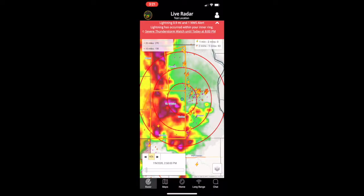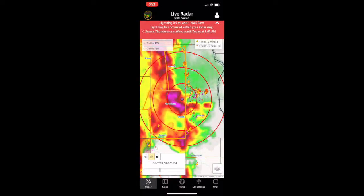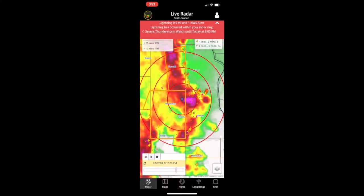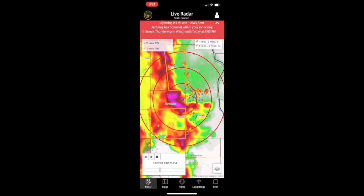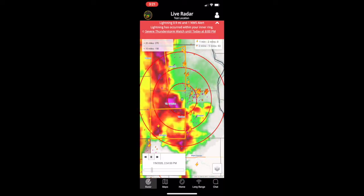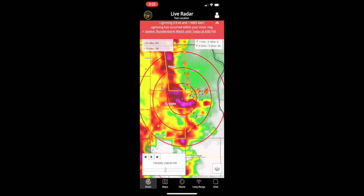We're working extensively on the radar product to make it as good as possible. There's a lot that goes into these MRMS radar frames, but we are working on it, so bear with us on that. We're continuing to try and fine-tune that product for you. But this is what it might look like for a very busy location in Clarion, Iowa.